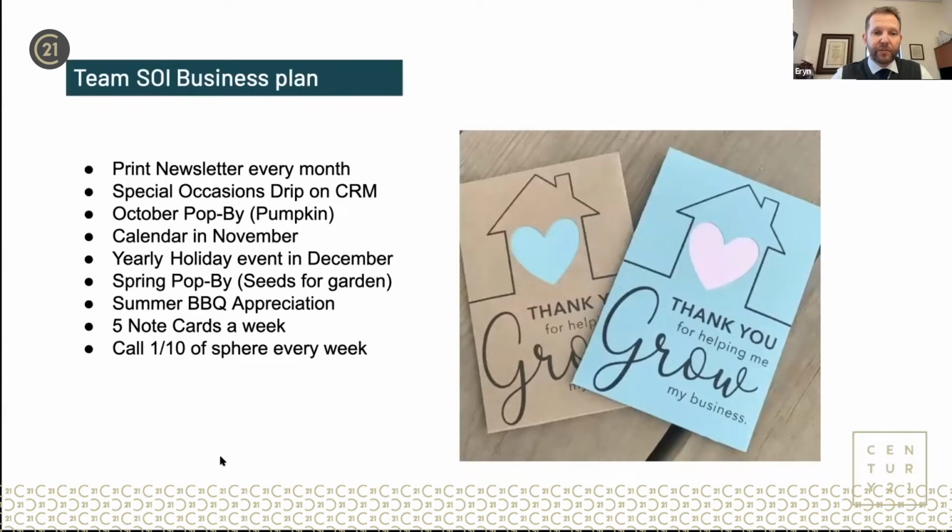Talking more about the sphere of influence in your business plan, here are some examples of what a business plan would look like. When I ran my team, this was done. Now I'm going to tell you which ones were done 100% and which ones were done 20%. Print newsletter every month, 100%. Everyone on the team every single month, minimum 100 people per person, and our agents on our team were over 100,000 every year consistently.